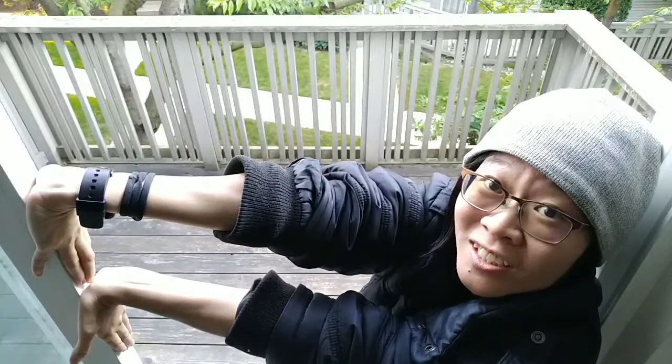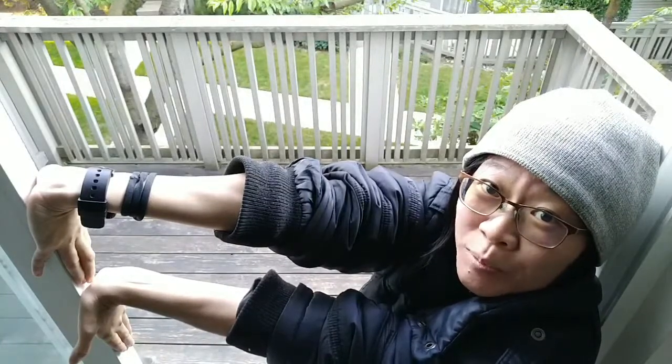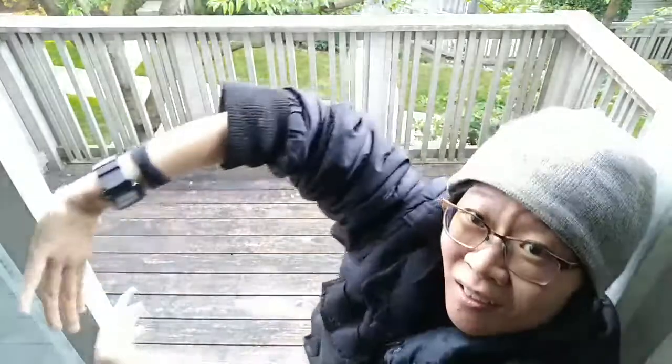This is actually one of the exercises that helps me build my wrist flexibility.